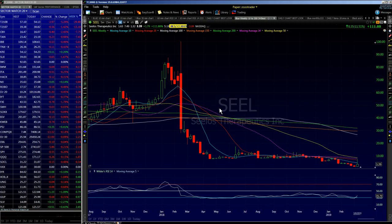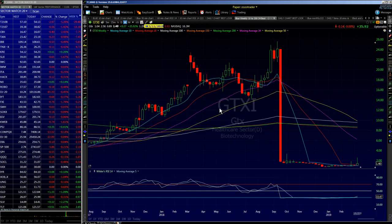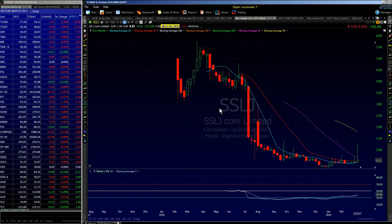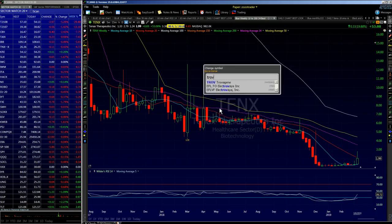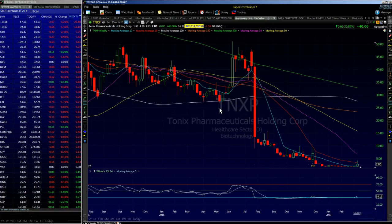We actually traded this one in the service, up 112% for the week. GTXI, they did a reverse merger, and this stock climbed 36% for the week. SSLJ had a good week, up 22%. TENX climbing this week, up 53% for the week. TROV jumping this week, up 41% for the week on Trove. TNXP pushing higher, up 40% for the week.